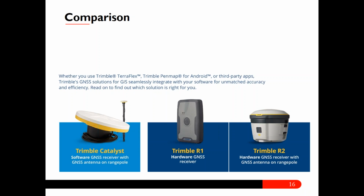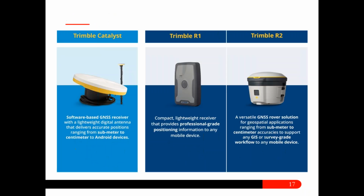Whereas the R1 and R2 is a more traditional GNSS solution, where the receiver does a lot of the processing and pushes the information to the data logger and software. So again, the receiver and the Cataylst is a cabled solution, whereas the R1 would be a Bluetooth connection.